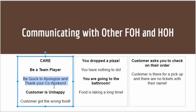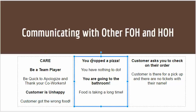So if a customer's unhappy, you want to communicate that to other FOH and HOH members. Customer got the wrong food. You need to come back to the kitchen and communicate that, hey guys, what happened to this, with the expediter trying to sort it out. If you dropped a pizza, you need to communicate. If you have nothing to do, as I was going over that, there is always something to do. You can always sweep, then re-sweep further and wipe down all tables and re-wipe down all tables and keep busy.